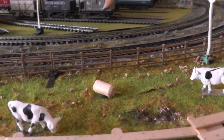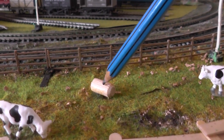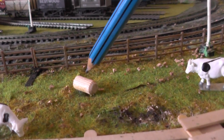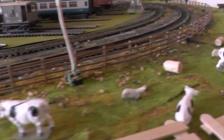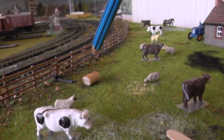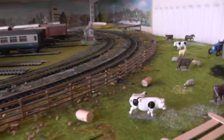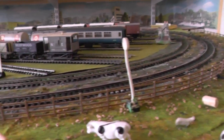Here we are, the other side of the layout. These are still a little bit loose for now, only just poured a bit of super glue over. There's one, here's the second one, and here's the last one. And I could use them now like hay bales, feeders for the cattle and the sheep.